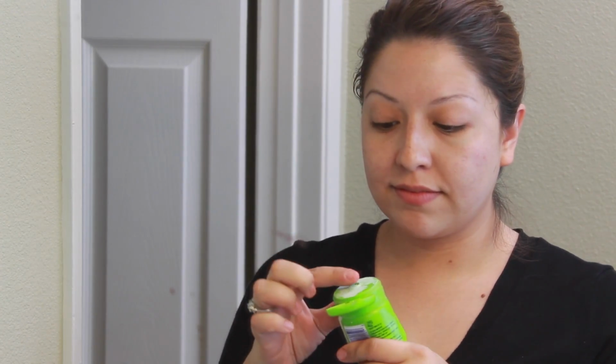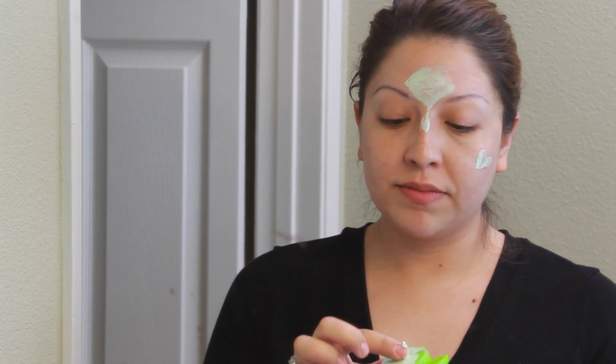If I notice that there's any outcoming breakouts, or maybe I notice that my skin has been particularly oily in the T-zone for that week or anything like that, then I will apply something that's going to dry it out. So any kind of clay-based mask is what I recommend. And for masks, I pretty much stick with inexpensive drugstore masks.